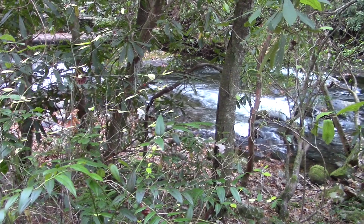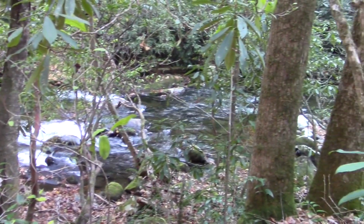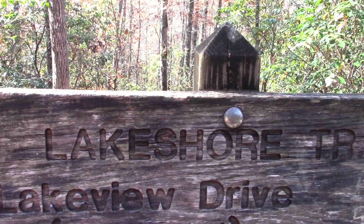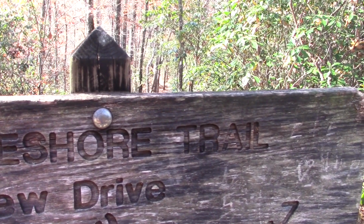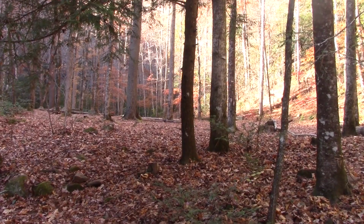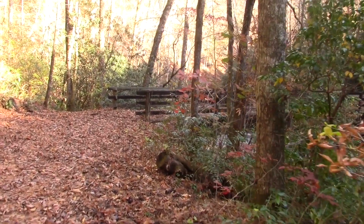Today, though, Forney's Creek is a common destination for hikers in the park. Hiking in from the east on this here Lakeshore Trail, it can be difficult to imagine that people once lived here and farmed this land. Many hikers coming through here likely have no idea.